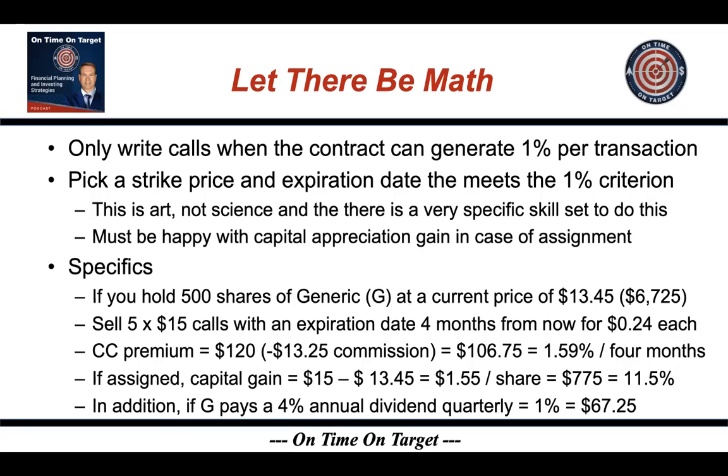So let's talk about a specific example. Say you hold 500 shares of generic, which is ticker symbol G, that's made up, at a current price of $13.45. So that math works out to $6,700 or so. Now we have 500 shares, so we can sell 5 calls. Remember, it's 1 call per 100. So we can sell 5 calls at the $15 strike price. Remember, we're at $13.45 now, so that's $1.55 above where we are. So 12% move up in the stock, and with an expiration date 4 months out.